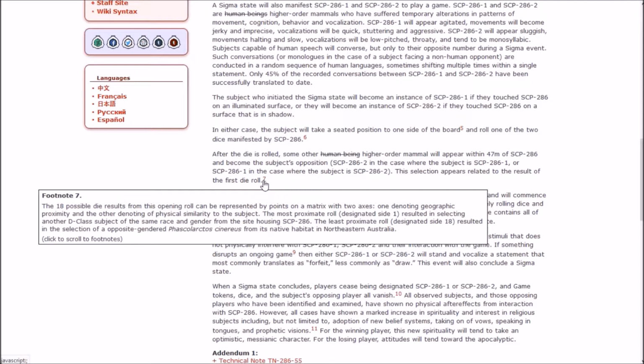The most proximate roll, designated 1, results in selecting another disposable due to the same race and gender from the site housed in 286. The least proximate roll, designated 18, resulted in the selection of an opposite-gendered Phascolarctos cinereus from its native habitat in northeastern Australia.